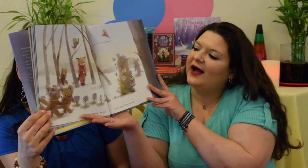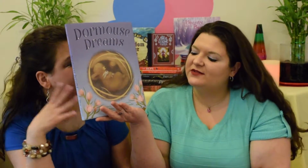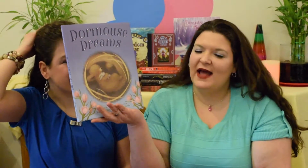You can see how cute these pictures just really are. They're just these colorful little sketches and they're adorable. The story itself is really just cute and simple and a happy little one. You can talk about hibernation. And this is a review book from Disney Hyperion.